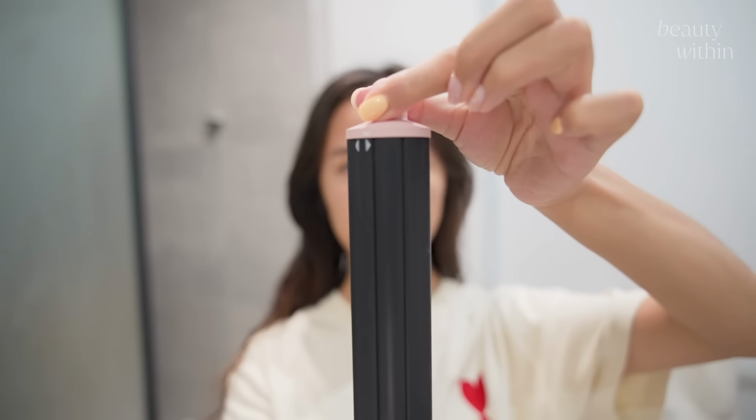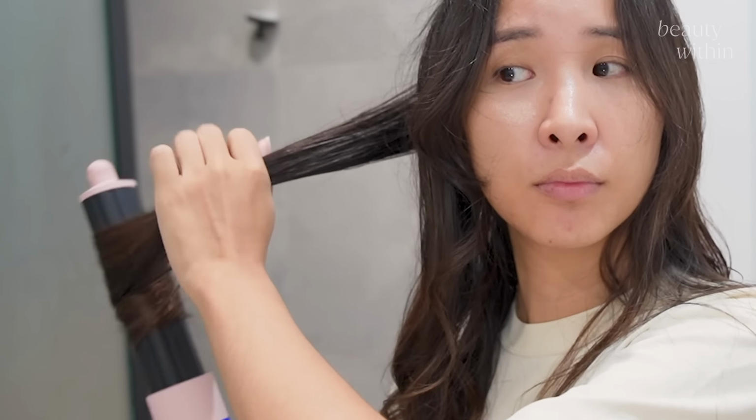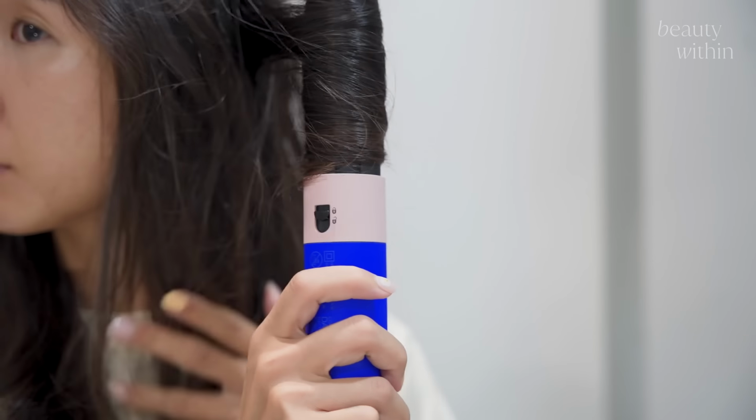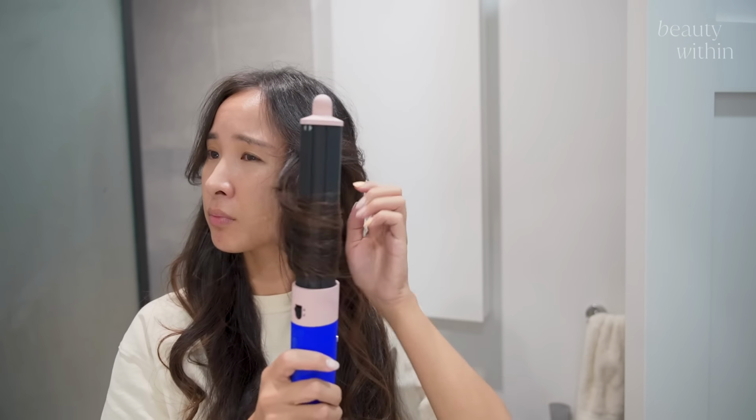Does it take a long time still? It doesn't take a long time, but it's not short either. But that depends on how long your hair is. This is obviously just my perm, it's not curled. And yeah, so that's that. I know it's expensive, but it's definitely worth the splurge if you do a lot of heat styling.